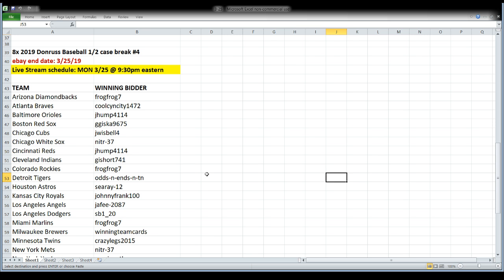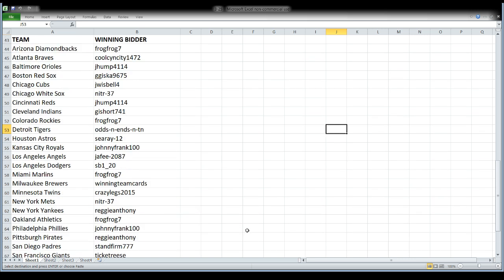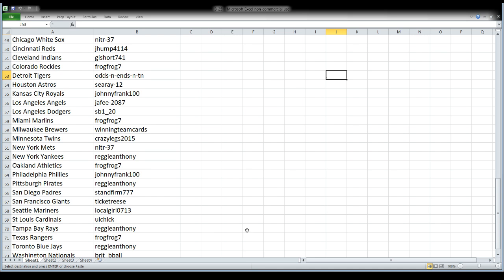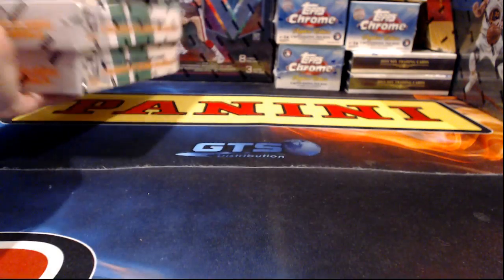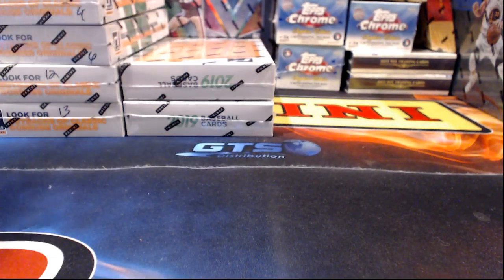So this is going to be an 8-box half case of 2019 Donruss baseball. This is the back half of a case that we started a week or so ago, and this is break number 4. Same format where we have the team names on one side, and your name is up in lights across from your team on the opposite side. This is kind of a long break, so might as well settle in for this one. It's 8 boxes in here, so it does take a little while to get through it. There's lots of cards in every box, so it will keep us pretty busy.